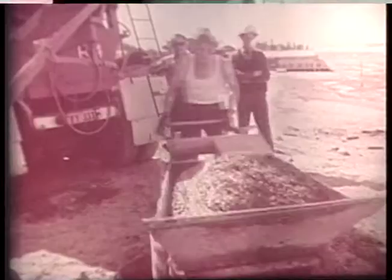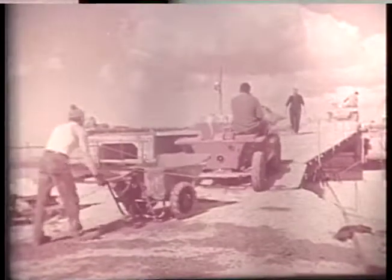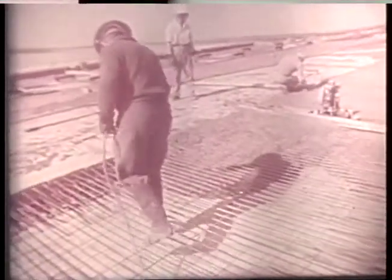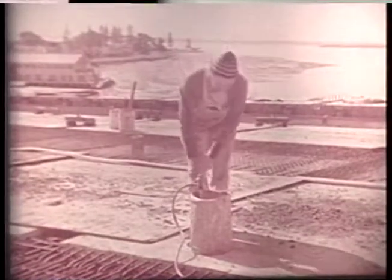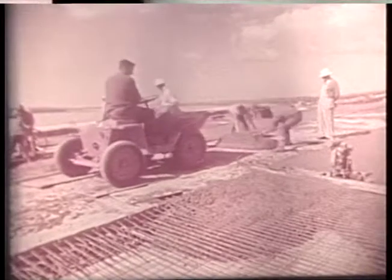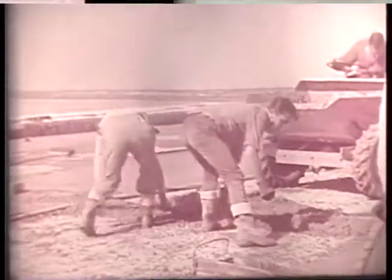With the deck ready to receive the concrete surface, mechanized barrows are brought into play to convey the concrete from the delivery trucks while a bonding solution is sprayed on. The concrete is thoroughly compacted with pneumatic vibrators and finally leveled off with a vibrating screed.